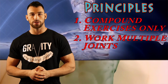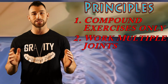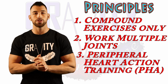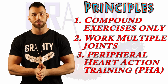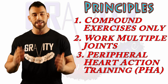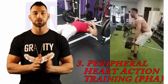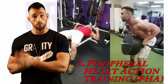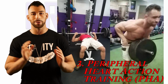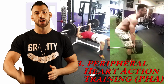Another principle you should follow to make your workout routine burn fat and build muscle at the same time is peripheral heart action training. Here you would want to do a set like bench press, for example, and immediately follow it up with a set in which you hit the opposite antagonist muscle group, like a bent over barbell row. Again, this will make your heart rate work more and you'll be burning more calories, especially because your body now has to redirect blood flow from one muscle group to its opposite.